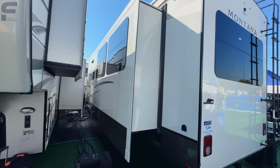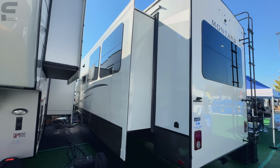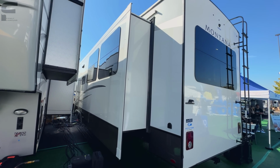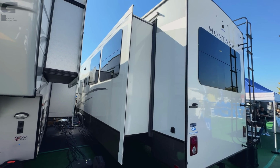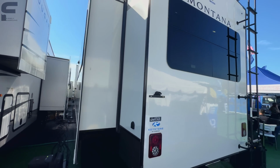And look at how big this slide out is. I wish I could get a better angle to show how far that goes out, but this is, I mean, you get a sense for how big this space is on the inside just by looking at how big that slide out is. So I'm really excited to go show you this.